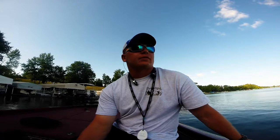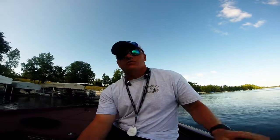Fished that rock bank's basically all I fished. And then some docks or whatever, but pulled in here because it's not windy. It's really windy out there, but that's the end of day two here.